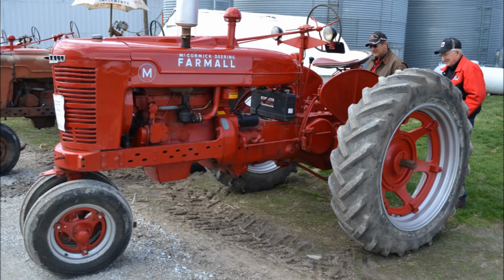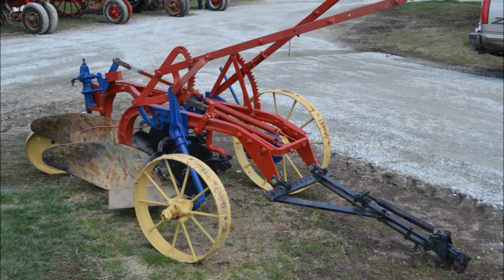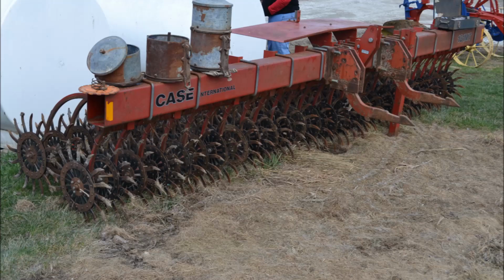And so it's one of the original first 500 production. And this plow here I acquired later, and it's a two-bottom little Genius plow. That's my rotary hoe. It's a 1981, I believe.